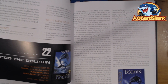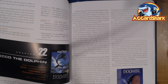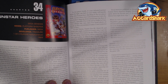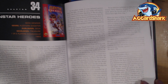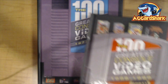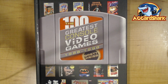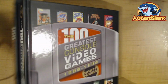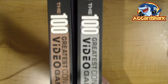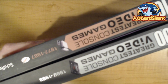Upon opening it up, you can take a look. Like this page I opened to is chapter 22, Echo the Dolphin, both on the Genesis and Sega CD. And it's got full write-ups on all the games, all the color artwork, everything else. Gunstar Heroes on the Sega Genesis. So it's the 100 greatest video games in between those years. You've got 77 to 87, and then you've got 88 to 98. And I'm hoping that they do a third volume, but it's really cool on the shelf. Again, that's an ultra close-up view. I understand that, but if you look at the spine on the end here, you've got the dates right there, as well as the console. Some really cool artwork.